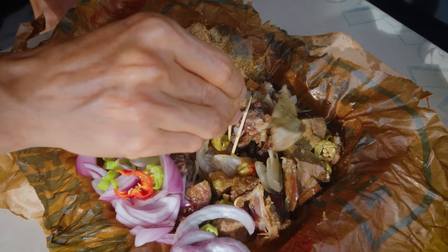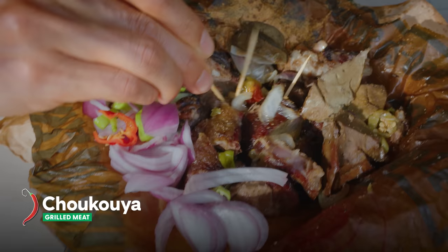So we got a mixed platter here with some of the meat, with some of the liver, some of the lungs, intestines. Maybe just go for that meat first.